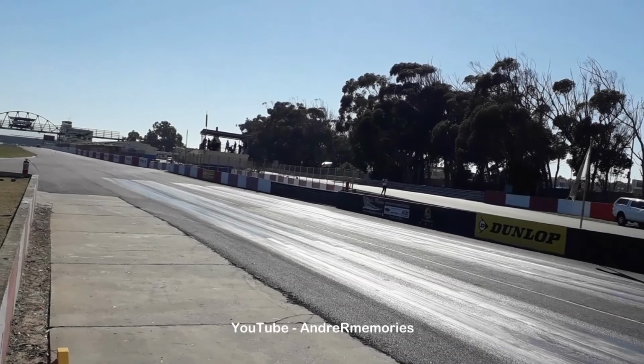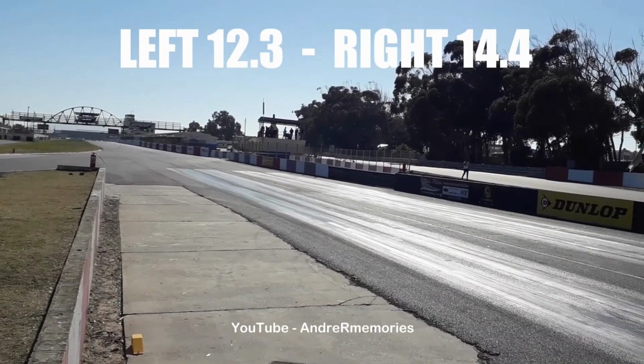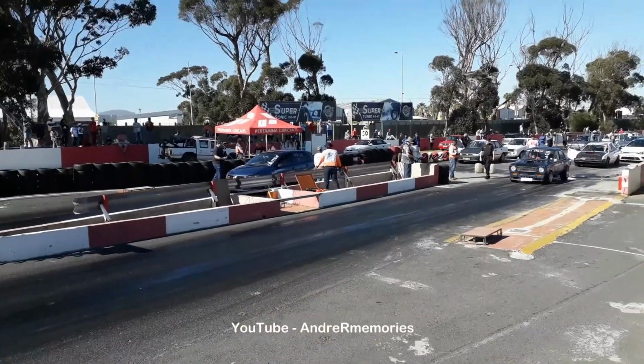Jared crosses the line now. It sounds like a mischief there for Jared. 12.3 there for Jared in the left lane and 14.4 there for Daryl. So Daryl was the one that mischiefed it. Right, here we go. Mike Lewis.